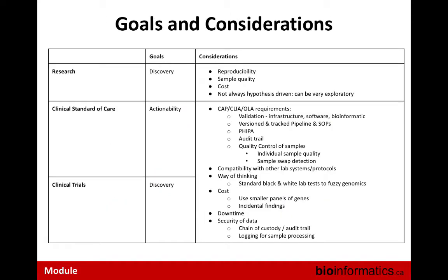For research, the primary goal would usually be discovery. You're often looking for things that are unknown, it's exploratory. You're still interested, of course, in reproducibility and sample quality and cost, but it's different from the clinical standard of care. Primarily it is even more different in that you're really looking for things that are actionable only. So when you do the annotation, you can focus in on things that have either, if it's a clinical trial, a clinical trial, either a drug that is known to be actionable on that variant, or also things that are known to have prognostic value.